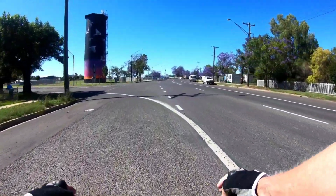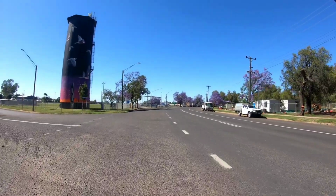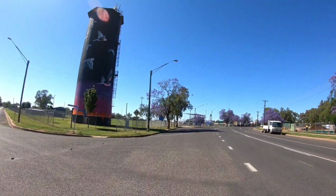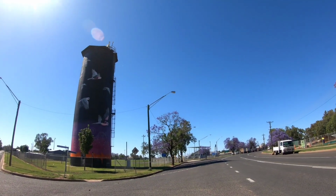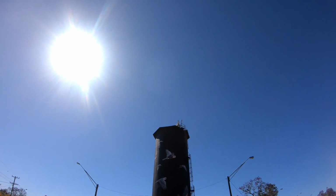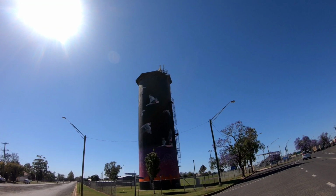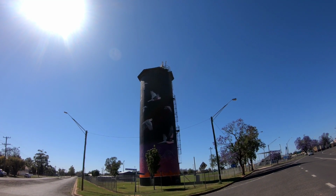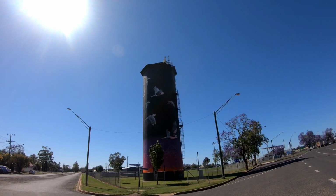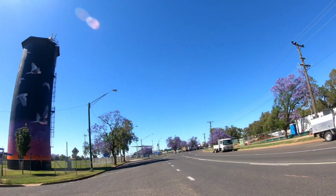We'll just pause for a second, have a look at this magnificent artwork. Painted by John Murray in 2007. No doubt a commission. Absolutely magnificent. The bird's a galah, an Australian bird. Sort of a cockatoo thing, but named galah. They far outnumber magpies here. Yes, magnificent work. So let's get going again.